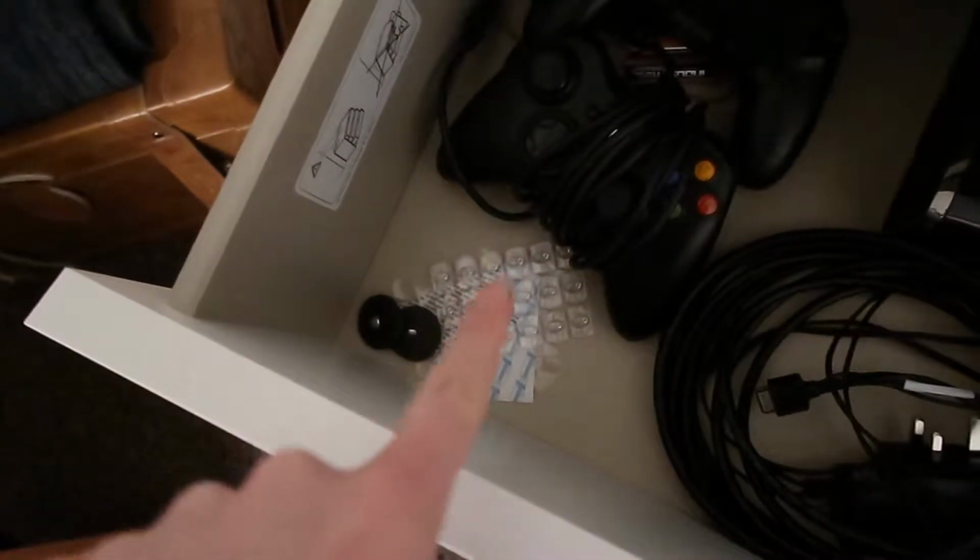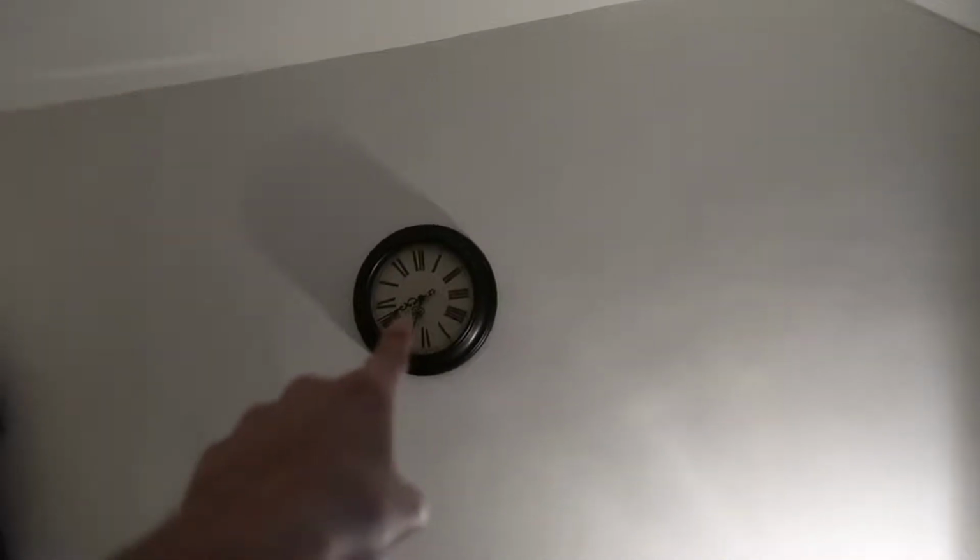So I finally got these no-nail hook things which I've been talking about for ages, and finally, boom, I've managed to put them on the wall. I've got the clock I got for Christmas, I've managed to put up there. I've sort of put it above the bed so it's in the middle.